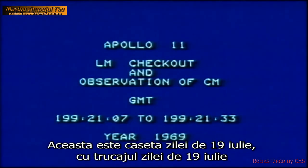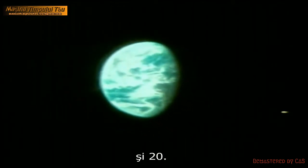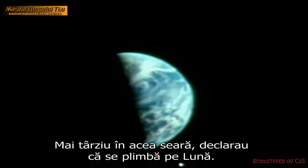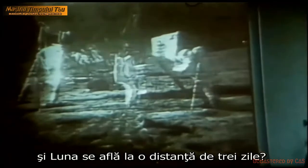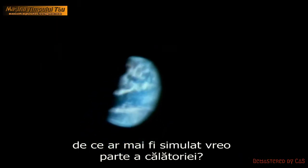Here is the slate for the 19th of July, and the same shot of trickery on the 19th of July, and then the 20th, and the same misleading shot on the 20th. Later that evening, they were said to be walking on the moon. How can this be when they were in Earth orbit only 9 hours earlier, and the moon is some 3 days' journey away? Furthermore, if they genuinely went to the moon, why would they be faking any part of it?